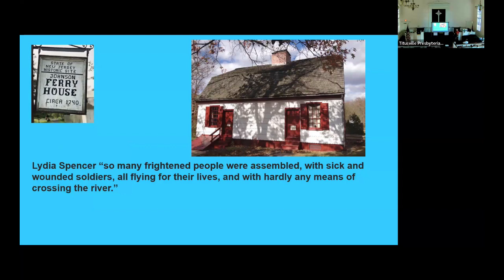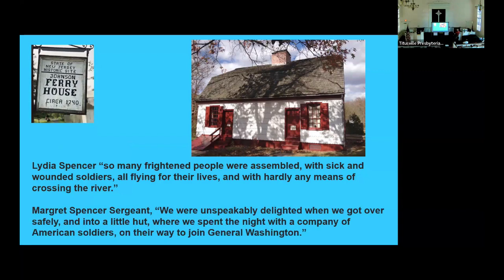So her older sister, Margaret Spencer Sargent, who was married to Congressman Jonathan Dickinson Sargent from Princeton, and her new baby, they were also there. And she recorded, "We were unspeakably delighted when we got over safely and into a little hut where we spent the night with a company of American soldiers on their way to join General Washington." But this is just a tiny image of all these people that were trying to get across the river and the problems that they had.